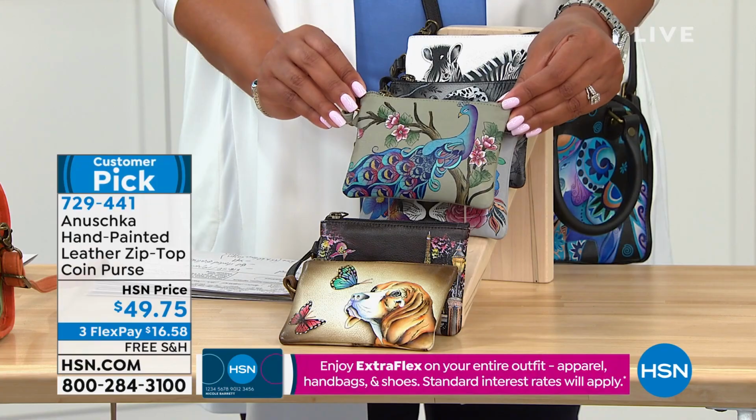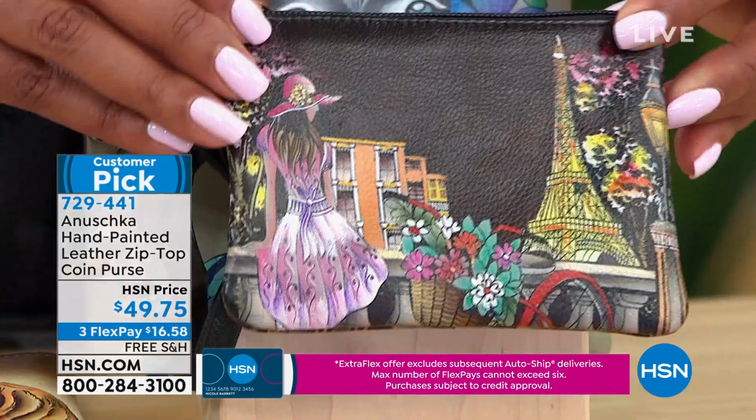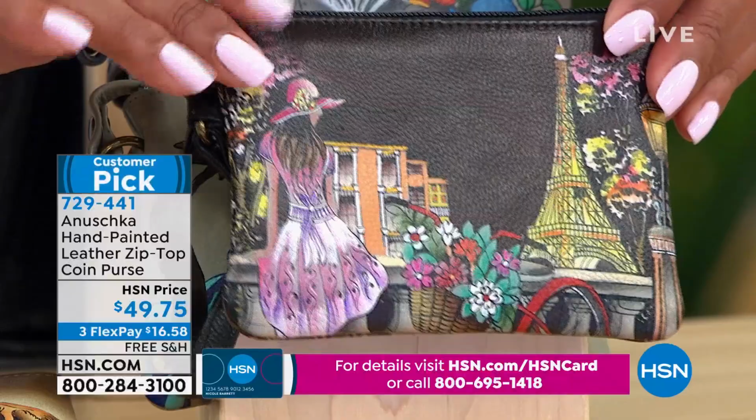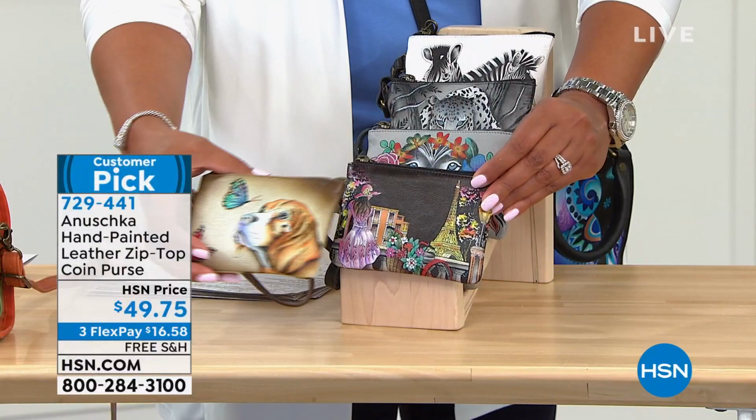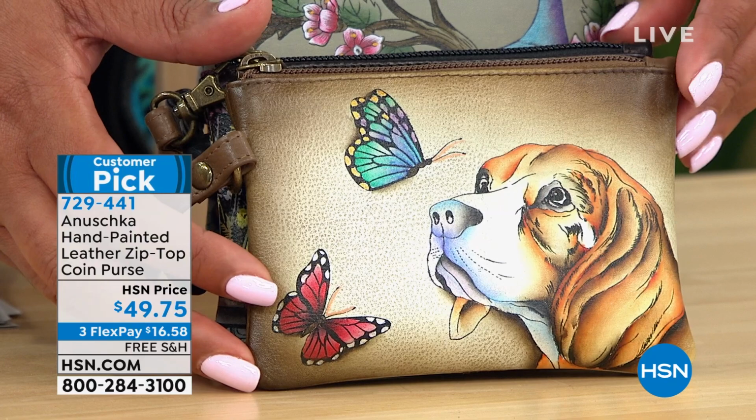peacock bliss, appropriately named. And we have another option in Paris at night. Look at that. See, it takes you on a journey. If you have not been to Paris, and I know a lot of us have not traveled the way that we want to, look at your trip, the Eiffel Tower there. And then you have puppy love. Oh, we always love our little puppy. And during the pandemic, I think our animals just made us get through it, right? $16.58 to get this home.